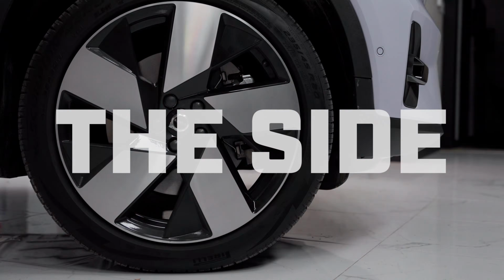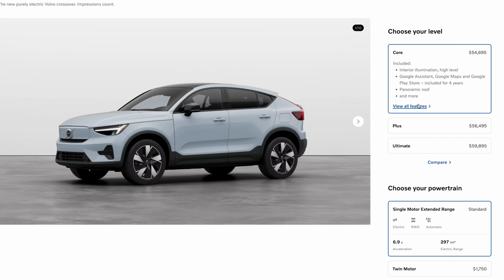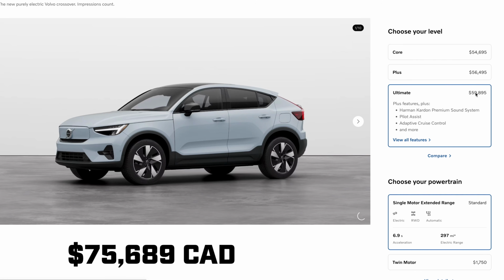Now say you want to buy one of these Volvos, how's the trim levels broken down? Well, there's three models. The first one is the Core at a starting price of $55,300. Then you have the Plus at $56,850, and then the top dog, the Ultimate, at $60,100.